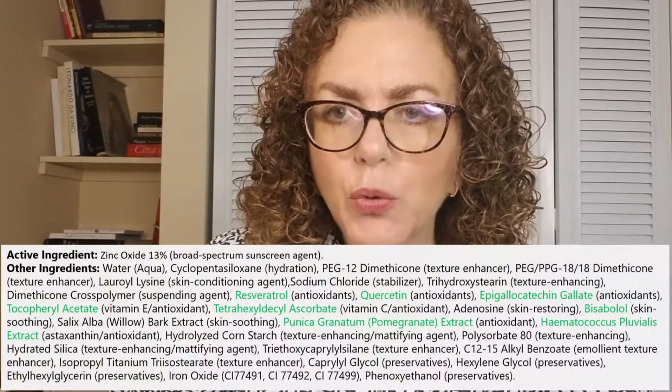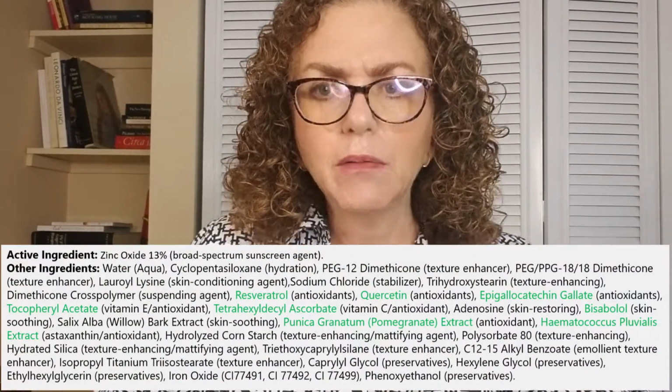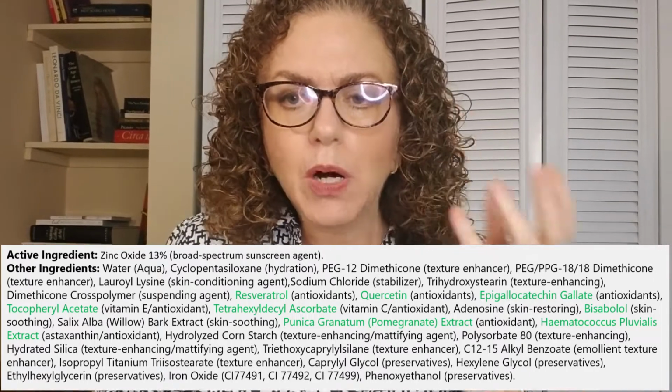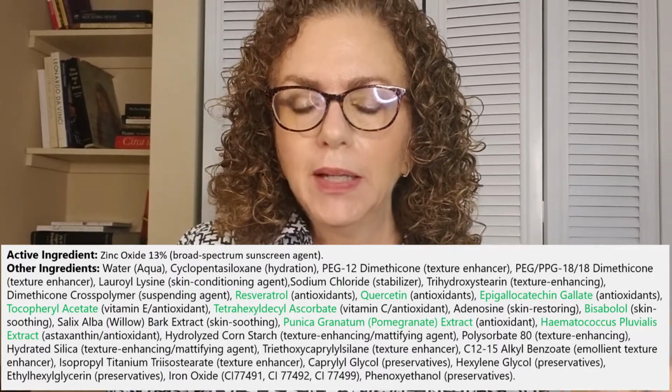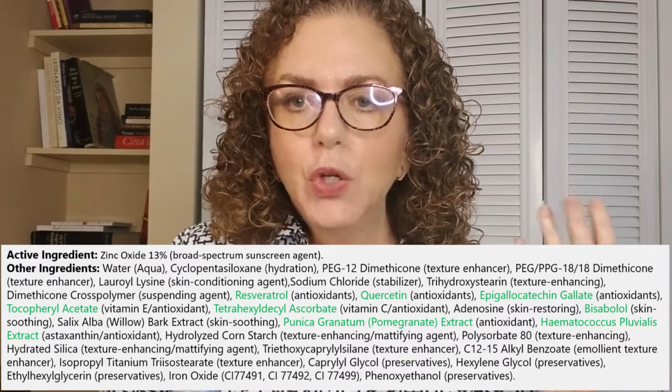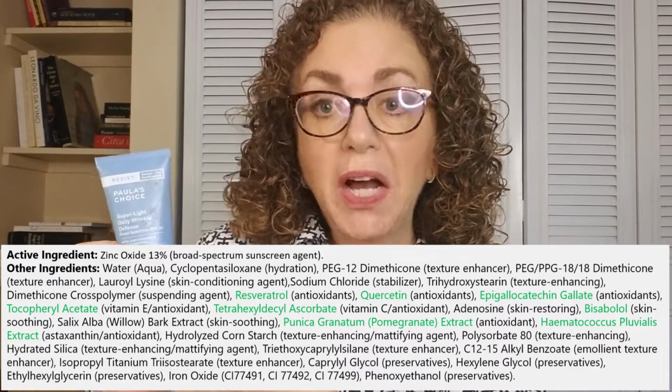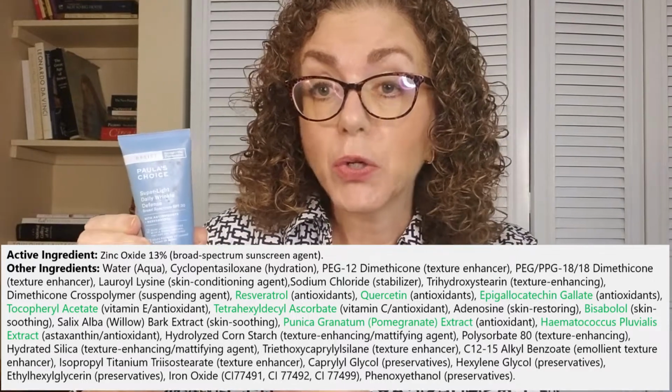But when she looked at the Paula's Choice, she said, nuh-uh, not Paula's Choice. It has fragrance in it. I'm like, okay. But me being me, I looked for myself. Everything in green is a good ingredient. I could not find any fragrance in this product. I could be wrong. Guys, tell me if I'm wrong. If you know of anything in this that is problematic, because I could not find anything. So I started using it again.